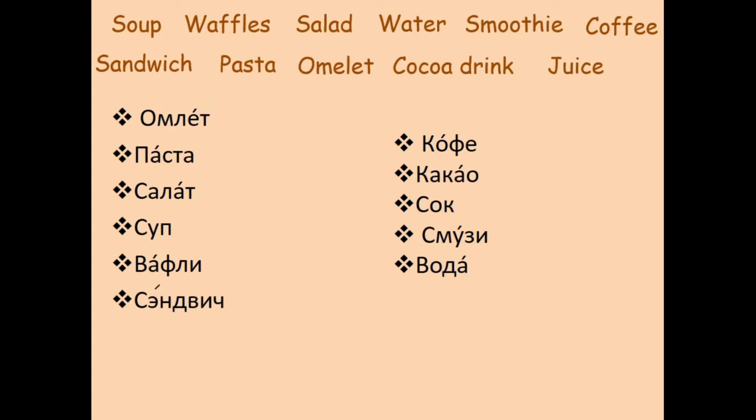Make sure that here you pronounce V, not W, as in the English word. It's just V. Sandwich. Alright, and now drinks. The first drink is coffee.